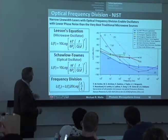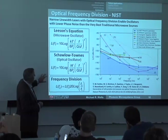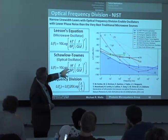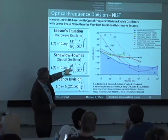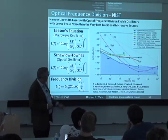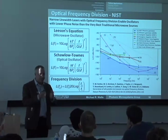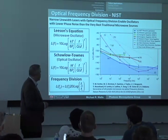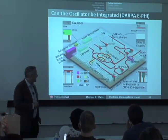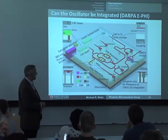fundamentally, when you look at the performance of the microwave oscillator versus the optical oscillator, initially they look fairly similar. Leeson's equation and the Schawlow-Townes equation are more or less the same, except we're replacing kT by hf, which is actually larger than kT. But the fact that you can have a very high Q, and the additional fact that you can use frequency division when you use a mode-locked laser, means that fundamentally you should be able to do better with an optically generated oscillator. So this is our pictorial of what we're trying to do under the DARPA E5 program.